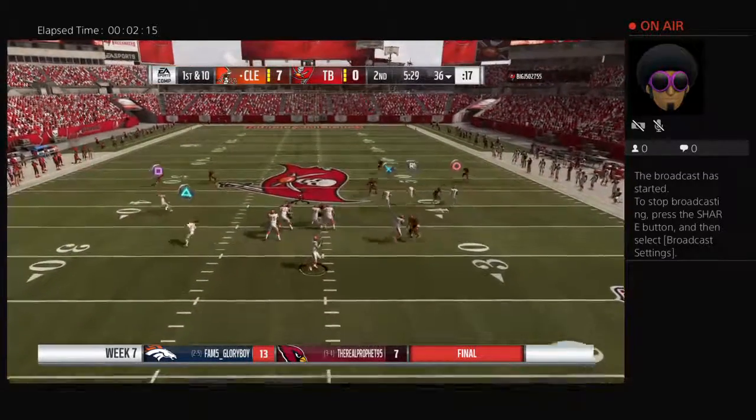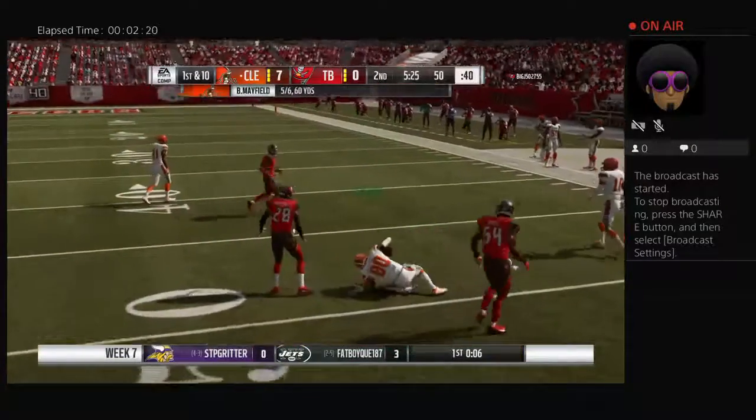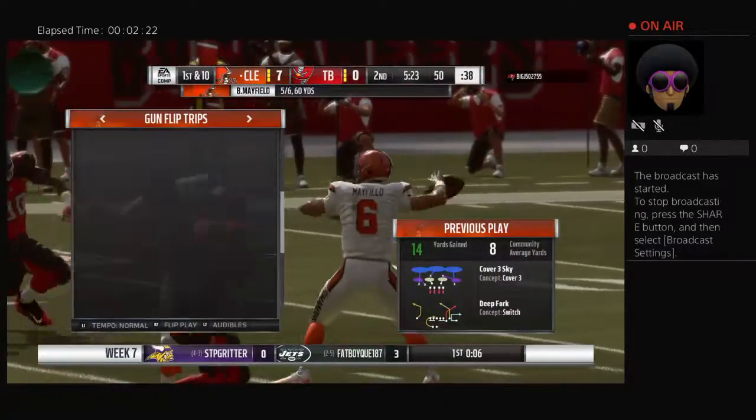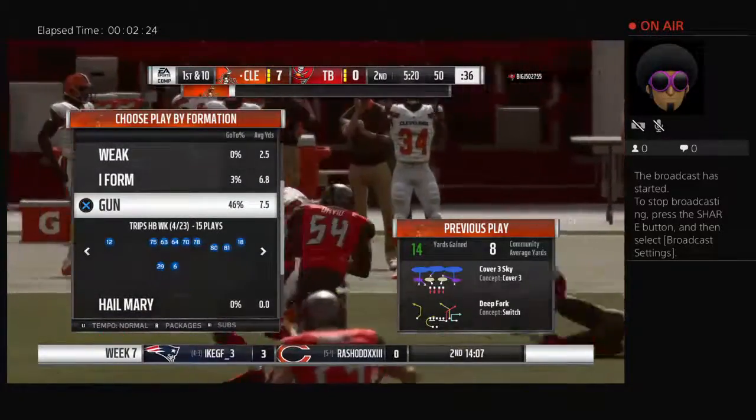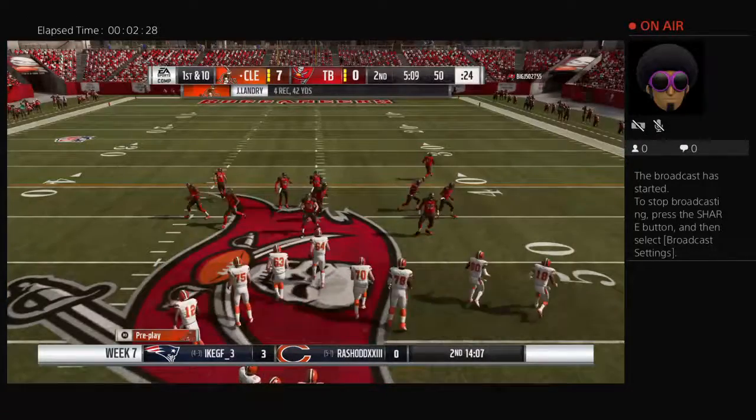And he did. Mayfield now looking to throw on 1st down. And he rifles it, complete, caught by Landry. The Browns passing game finding its stride. They've got another 1st down. And now the passing game here in the 2nd quarter starting to heat up a little bit.